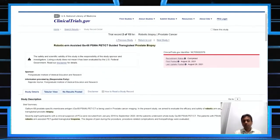This is being explored by two very interesting trials. One of the trials is being performed at PGI in Chandigarh, India. They tried to use a robotic arm and use the PSMA PET to guide the site of the biopsy using a robotic arm, and the approach was transgluteal. The trial appears to have completed recruitment, and we would be eagerly awaiting the results to see how they turn out.